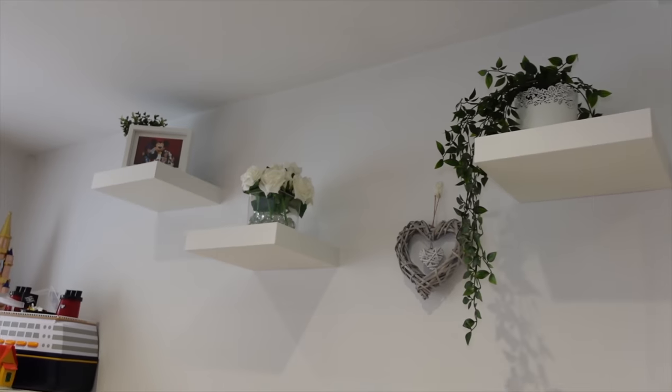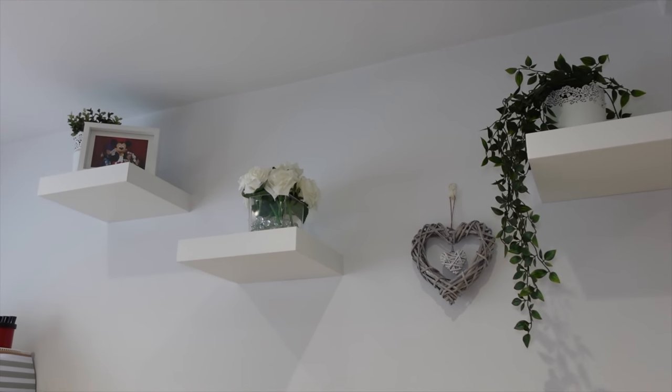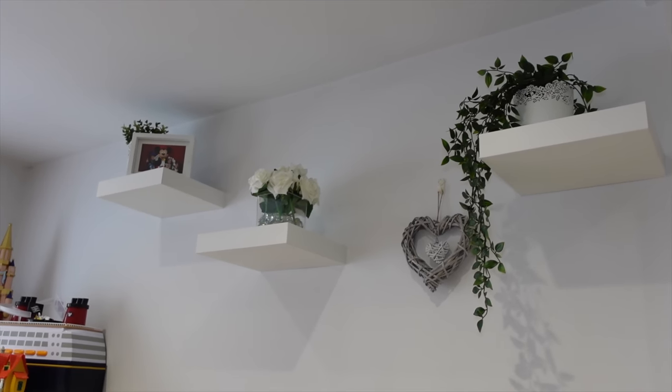But this kind of thing for just a non-seasonal kind of shelf styling, what do we think, guys? This, or if you've got any bright ideas, really, I'm really keen to hear them in the comments.